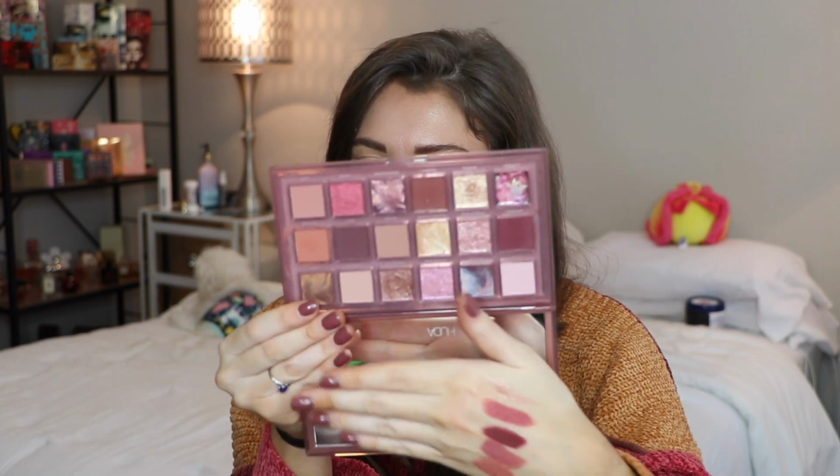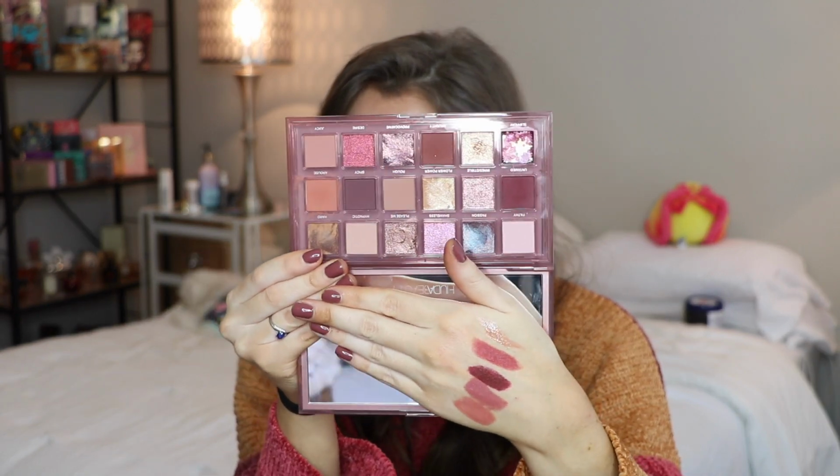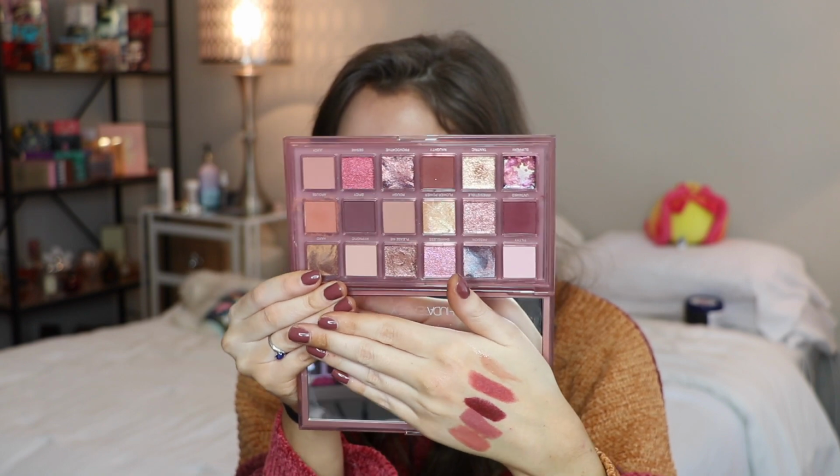And then, let me just show you the shades. I might as well. Here are what these shades look like. As you can see, some of them are already used, but it is just a very sexy, mysterious, vampy look. I believe that Huda did say that this is kind of like a reimagining or an adding on to the original New Nudes palette. And I think it's really, really cute.